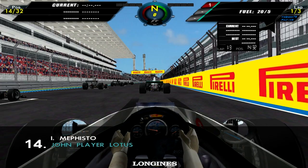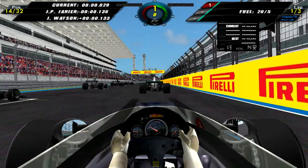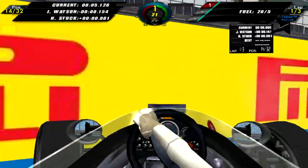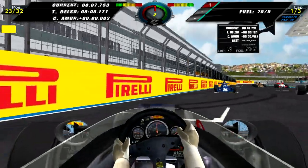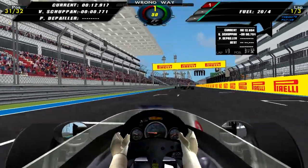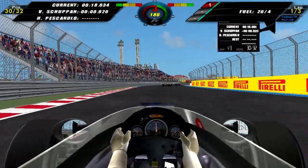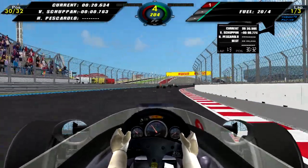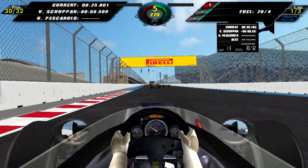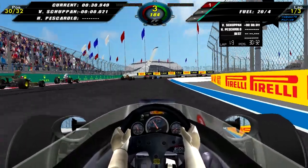Alright. That was me not paying attention to what was going on. And away we go once again. Wheel spin. Whoa. That was a Tyrrell. Alright. At least now I have my front wing. So we are 30 out of 32 already, due to people retiring.